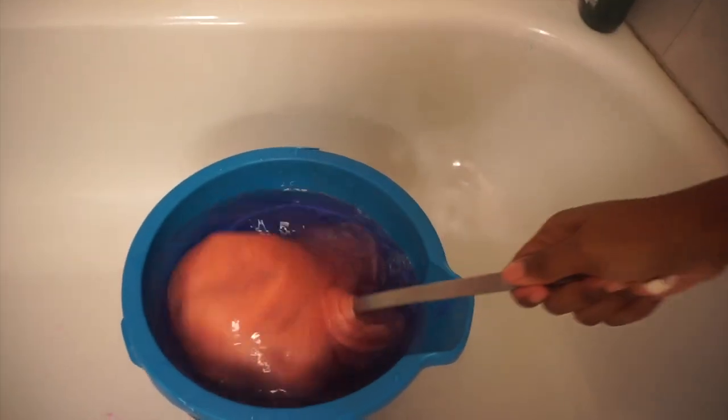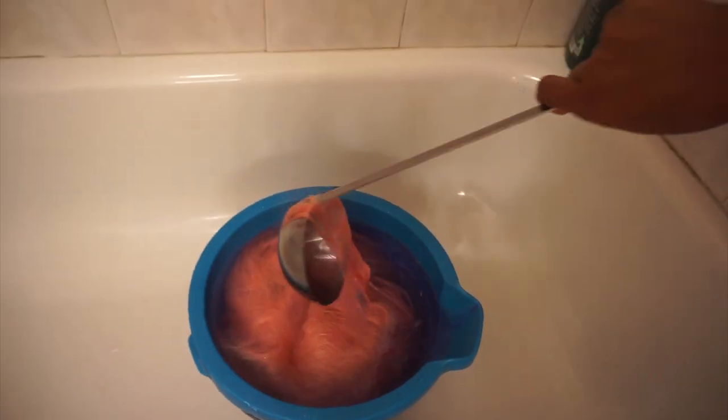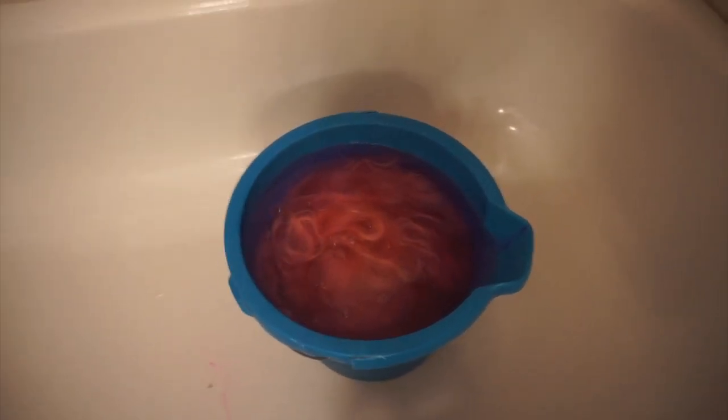Okay, you guys, I think I'm gonna take it out now. The pink doesn't seem to be changing, so I think that's all. And the water got lighter. So I think the whole hair seems to be good. Maybe like 5 more minutes. I just wanna make sure the color sticks, you know? And then I'm gonna take it out.